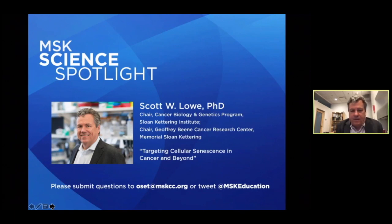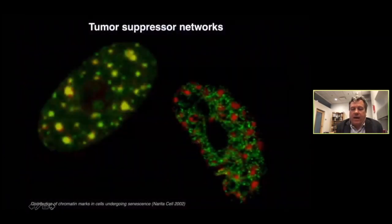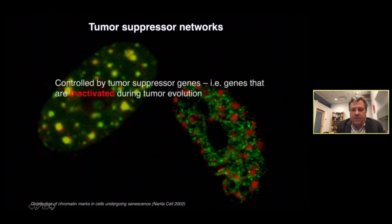Just before I start, I want to acknowledge my disclosures and then tell you that my lab has been interested for many years now in what I like to call tumor suppressor networks. These are processes that restrict the progression of cancer cells. Many of them are controlled by tumor suppressor genes. These are genes that are inactivated during the course of tumor evolution.